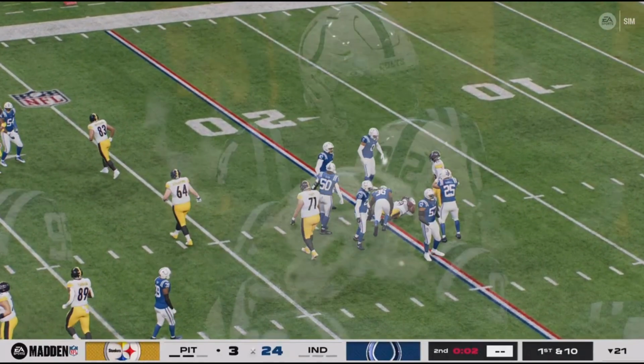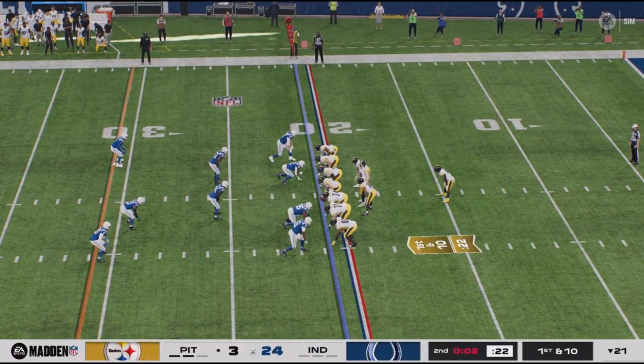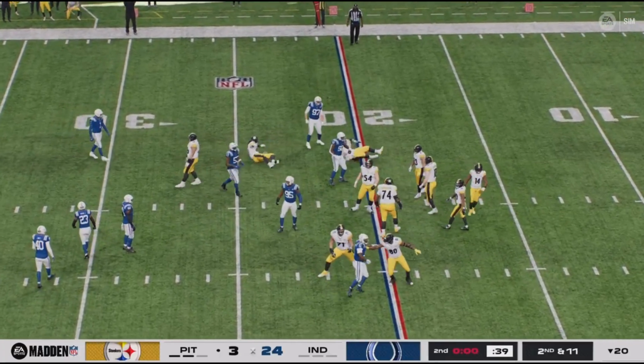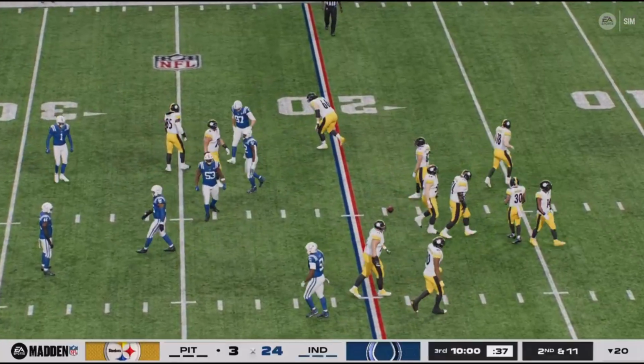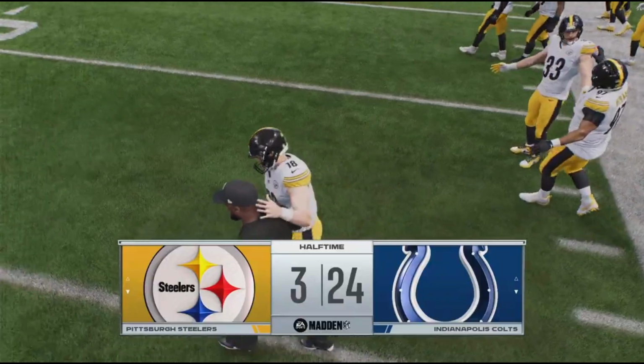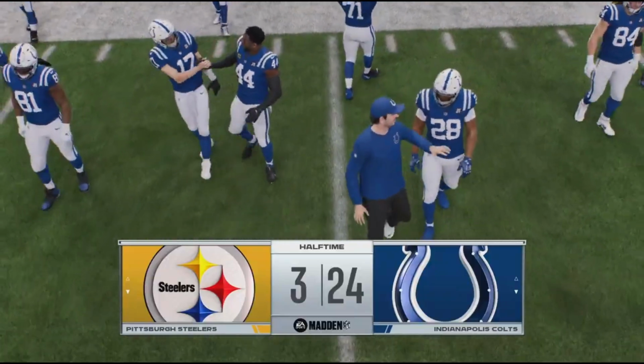And he's able to get this across the 20, but not by much, as he's marked out officially at the 21. First and 10 at their own 21-yard line. The final second ticks by, and that's going to do it for the first half of play. Halftime coming up. Let's get you down to Orlando and our buddy Scott Hansen with our EA Sports Halftime Report.